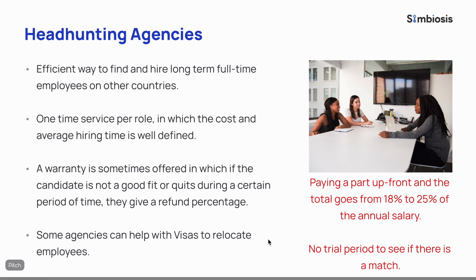This is mainly for a one-time service, right? So if you're looking to hire your senior tech lead for your remote tech team that you're building in Latin America, and you know that you require that specific person to be your in-house employee, even if they're working remotely, right? Your full-time employee, and you require them to be core in your team. Well, this is a good way to do it.